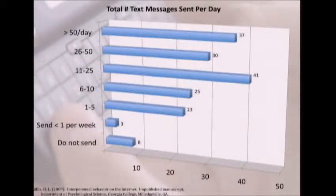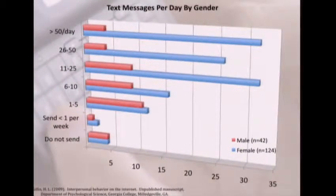This is some other research that Dr. Gillis started, and we're also looking at trying to collect some new data on. This was from 2009, a survey of college students asking how many text messages per day were being sent. 37% were sending more than 50, 30% 26 to 50. Very few people were not using text messages. And looking at it by gender, at the time this data was collected, now granted, the psychology major at Georgia College is predominantly female, and that's who predominantly answered this survey. So we've got a bias in the sample there, okay? But of the survey respondents, by far more females than males were sending the most text messages.